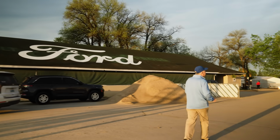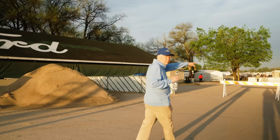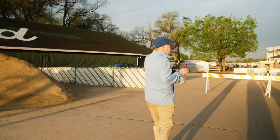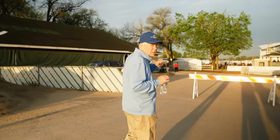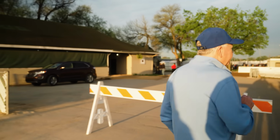But I think, do we want to grab a spot right here or farther down? Let's go by the press. Okay, we're going to head down into the press center, folks, and get onto the rail down there.